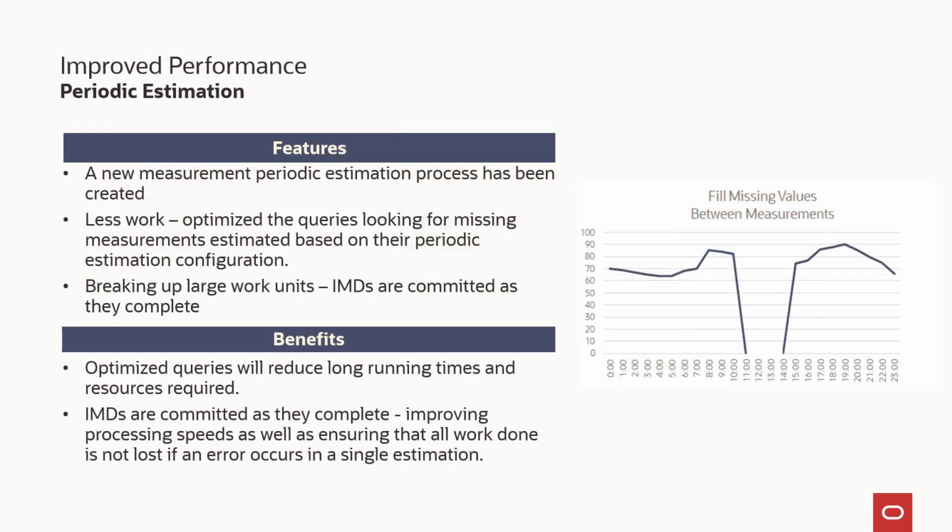As you know, almost every customer uses periodic estimation. Periodic estimation is a process of filling gaps when we have 2 measurements that have a gap between them. So this is one IMD and here's another IMD that came in and we don't have readings between them. Periodic estimation is the batch process that will go out and create a null IMD that will call your estimation rules to fill this gap. This is a very intense process. It's one of our heavier processes that you can imagine.